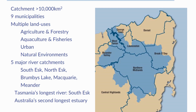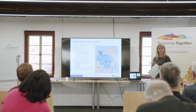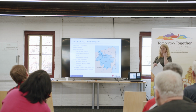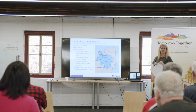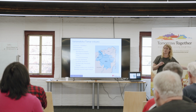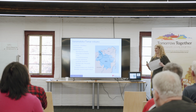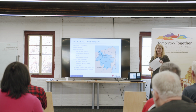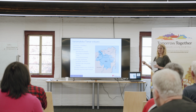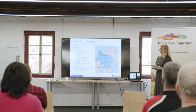So water from the Central Highlands, particularly Arthur's Lake, comes down through Powhatan and ends up coming through the South Esk and Trevallyn Dam. About 30% of the water that goes through Trevallyn Dam is Brumbies Lake water, or Central Highlands water, and it would have gone to the Derwent, but we got it instead. It contains Tasmania's longest river, the South Esk River, so 214 kilometres of South Esk ends up here. So if we get rain at Grey, then 2.5 days later it ends up running through our city.